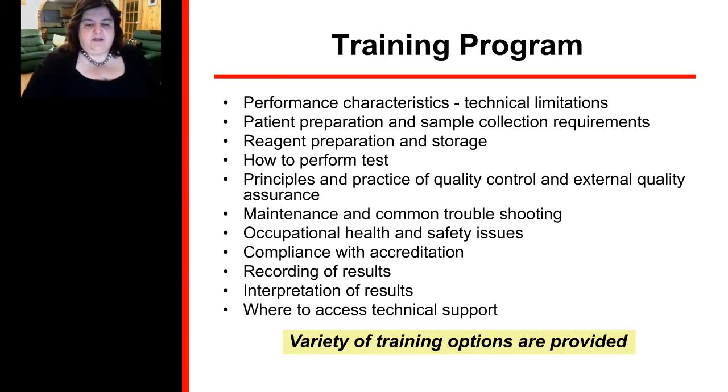So we have a training program. As I said, we have a variety of ways of offering that training program, and we really go through the performance characteristics, how to get a good patient preparation and sample collection, because of course if you don't have a good sample, you're not going to get a good result. Reagent preparation, storage, how to perform the tests, the principles and practice of quality control and external quality assurance, maintenance and common troubleshooting, although most people, I have to say, their troubleshooting is to dial the technical support line, occupational health and safety issues, compliance with accreditation, recording of results, interpretation of results, and really where do they go if they need help.